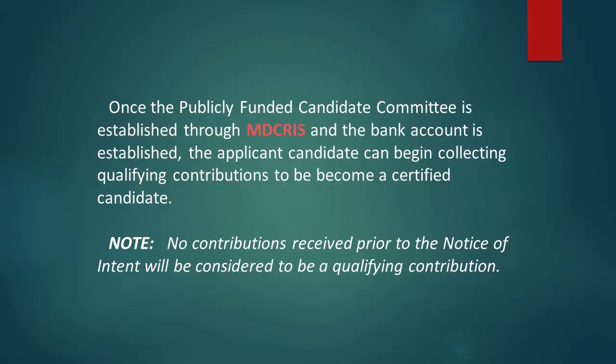Once the Public Finance Committee is established through MD-CRIS and the bank account is established, you may begin to start collecting funds and become a certified candidate. No contributions received prior to the filing of the Notice of Intent will be considered a qualifying contribution. Additionally, you may be found in violation of engaging in campaign finance activity without having a registered political committee. It's important, if you're thinking about joining the program, that you file your political committee first, then start collecting funds.